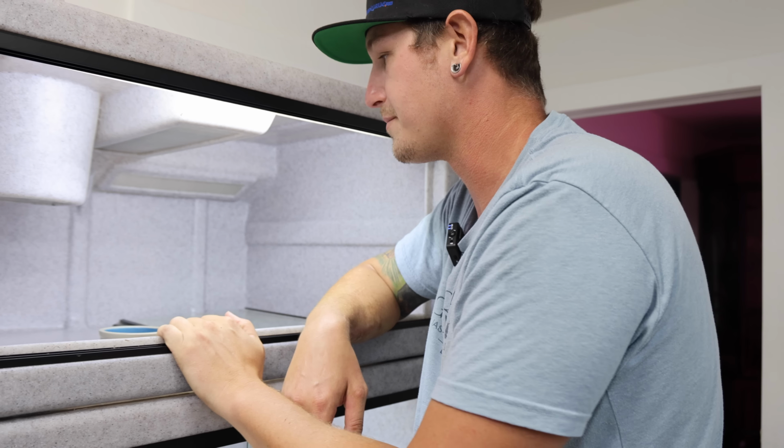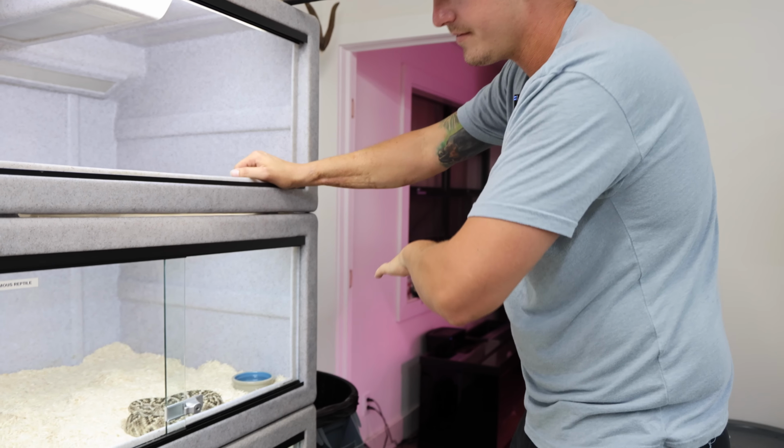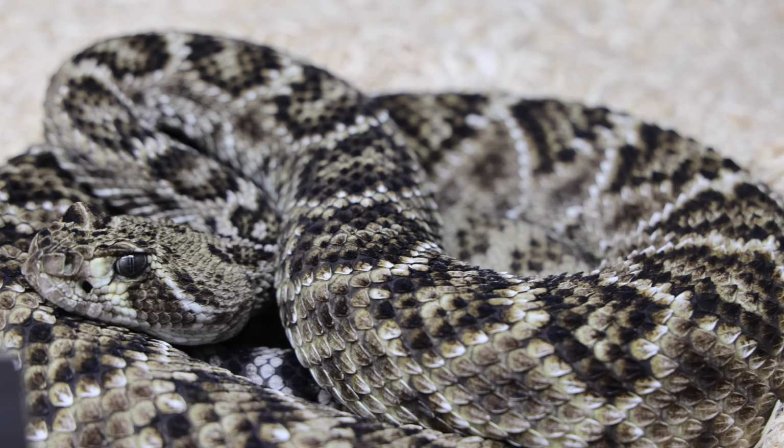I'm just kidding, guys. So this is an empty vision cage. I'm actually looking for something new to put in here. But coming down here, I have the het melanistic male Western diamondback rattlesnake. Say that 10 times fast.